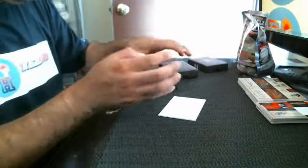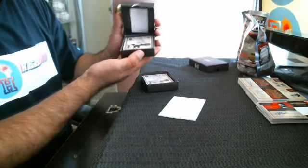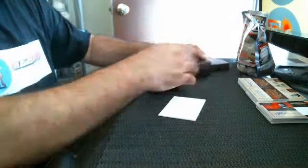No book in here. Just make sure. No book in there. Okay.